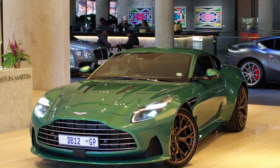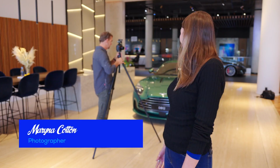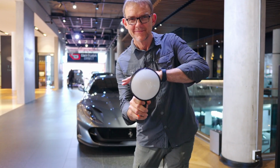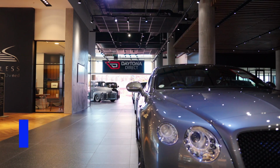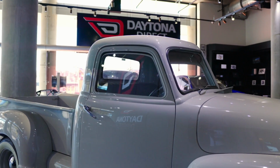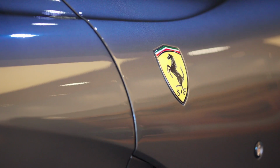I'm Raina Cotton. I'm an automotive photographer. I work with my husband, Sarel van Staden, and we like to photograph beautiful cars. What we're setting up here is to do some car fine art photography. We do commercial car photography where we work in the studio. We do location work, but our real passion is lines and shapes. And the best way to create lines and shapes is with light.